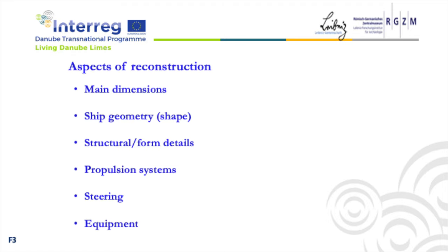We can receive from it or reconstruct the ship geometry, that means the shape, the details of shape, which is a rather complicated shape. Next, of course, we find structural evidence, the ribs, the interior timbers, which belong to the reinforcement of the planking, and so on. And as already mentioned, we have evidence of the propulsion systems. Next, we found different evidence on how the steering oars, or rather, I should say, the side rudders were mounted. And also we found details of the ship equipment, very small ones connected to the oarsmen or things like bailers and so on.